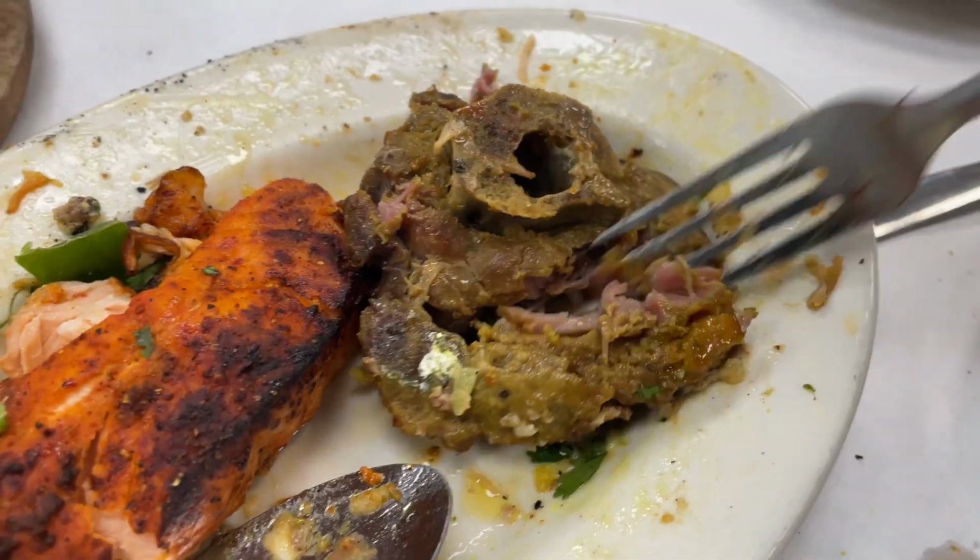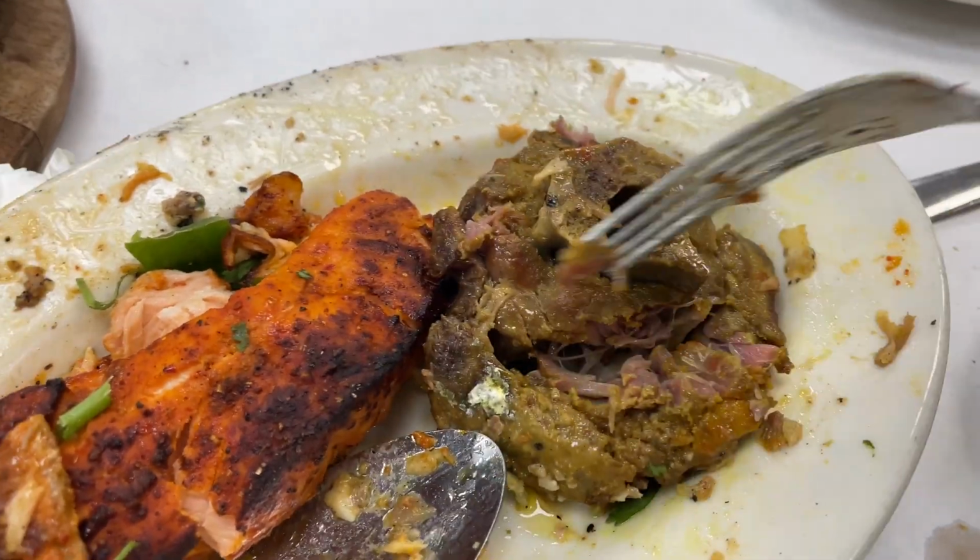Now, mandi is a cooking style. And I came here expecting to like the chicken and the lamb the most. But what actually ended up happening was the salmon was my favorite. There's also a fish. And I want to point this out right here. This lamb is so tender and delicate, it just comes right off the bone. You could use a plastic fork and eat this lamb. So look how delicate this lamb is.